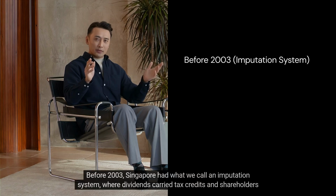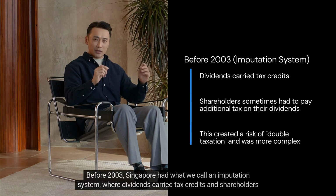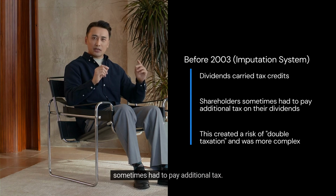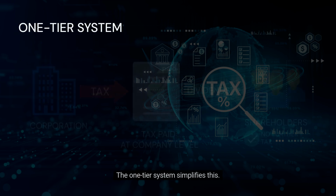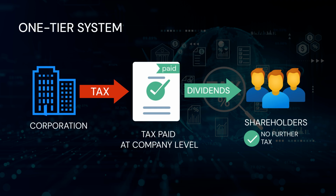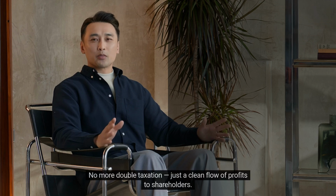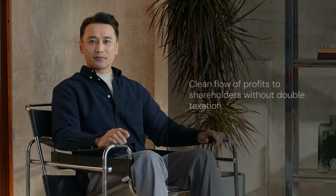Before 2003, Singapore had what we call an imputation system, where dividends carried tax credits, and shareholders sometimes had to pay additional tax. The one-tier system simplifies this. Now, tax is paid once on the company's profits, and that's the end of the story. No more double taxation, just a clean flow of profits to shareholders.